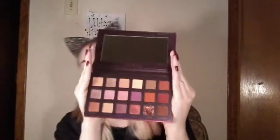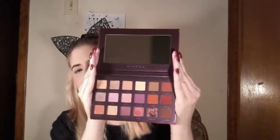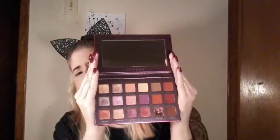The thing that caught my eye about this palette was, first of all, how gorgeous it is. And then when you open it up, it's clearly meant to be a dupe. Maybe not shade for shade, but it's definitely a very nice potential dupe for some of those Huda Beauty palettes that are very wildly popular right now.